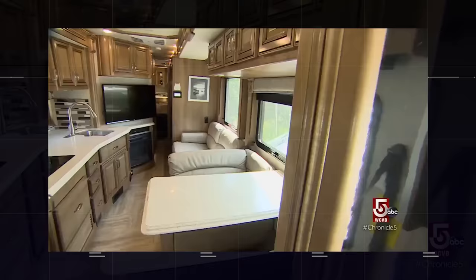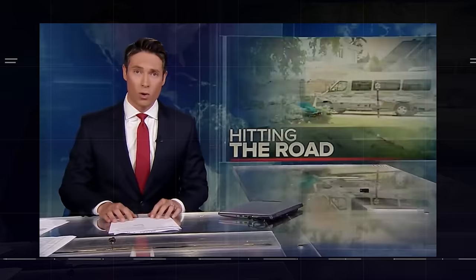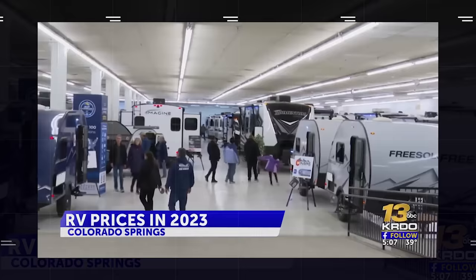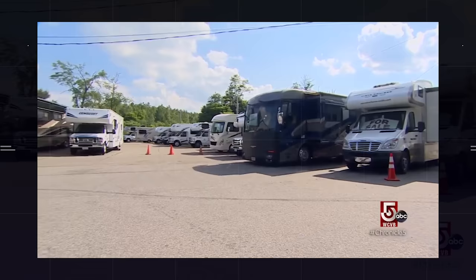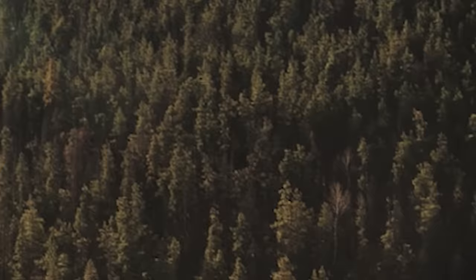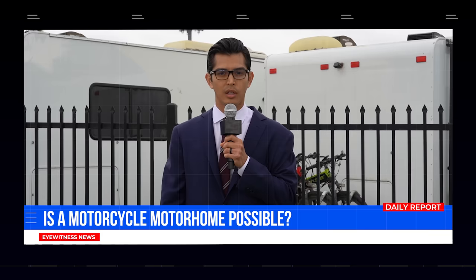RVing is a way of life that's bigger than ever. More and more Americans are hitting the open road. 46 million Americans are expected to climb aboard. Recreational vehicle sales are higher than normal. Nearly half of new sales are to first-time campers. RVs like these are more popular than ever, but they're also big and slow, which leaves the world wondering, when will someone build a motorcycle motorhome?